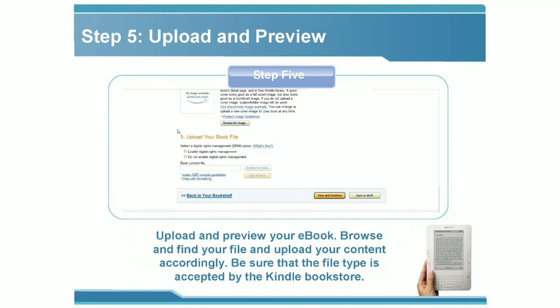Step 5. Upload and preview. Browse and find your file and upload your content accordingly. Be sure that the file type is accepted by the Kindle store.